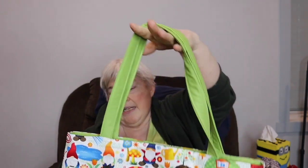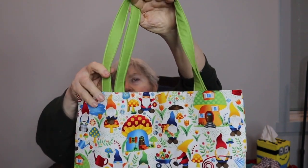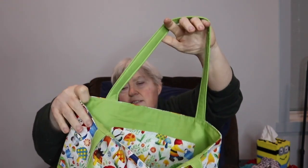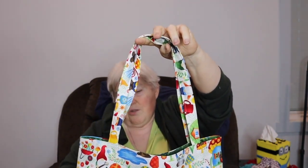Now, I did make two more of the mushroom totes in the mushroom garden and their little mushroom houses. One of these has the light green interior, also has the pocket. The other has a darker green, that leafy green interior in it. And the handles are made of the actual mushroom gnome fabric. These gnomes are so cute. And I think that finishes out my gnomes. I'm not positive. I may have another one somewhere.